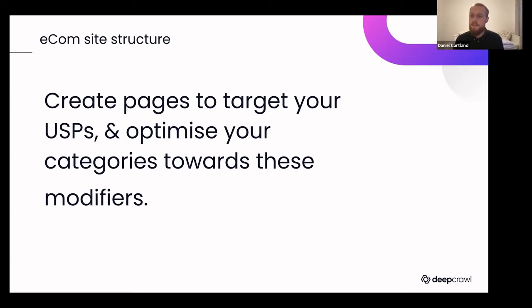I think there are 2 different ways to do this. One of which is to create specific pages that really dive into the details. It's not enough to just say, we're sustainable. How are you sustainable? Why is it important to you? How is the brand living that value? The benefit of this is the expertise that shows, the relevance that shows will be passed around your site. Google will start seeing you as an authority within that space, and you're more likely to rank for related terms to that USP. You also want to be thinking about how to optimize your categories within those.